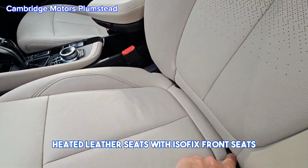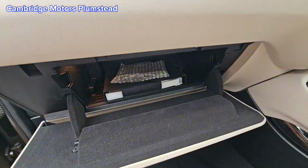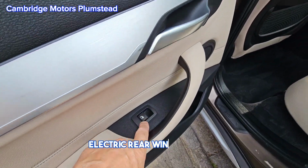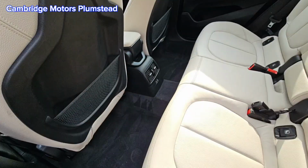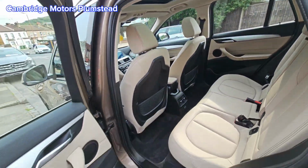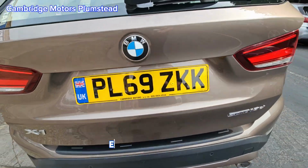Heated leather seats with Isofix front seats. That's your instruction manuals in there. Electric rear windows. It has two USB-Cs in the middle there, and Isofix rear seat as well. Obviously panoramic roof.